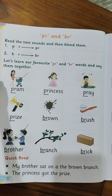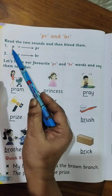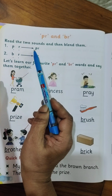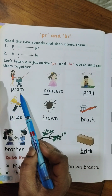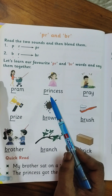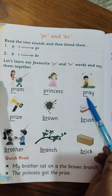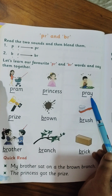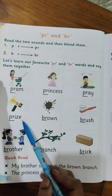Now let's learn the blending words of PR and BR. Now let us read this PR. Individually, P gives the P sound and R gives the R sound. So together it gives PR. Now let us read the PR words. Pram. Princess. Pray. Prize.